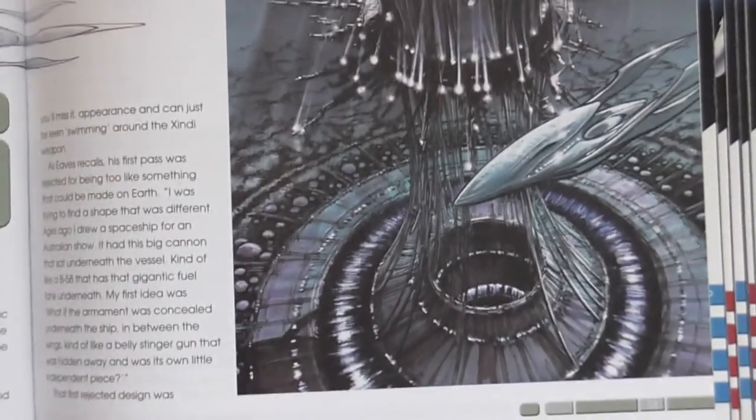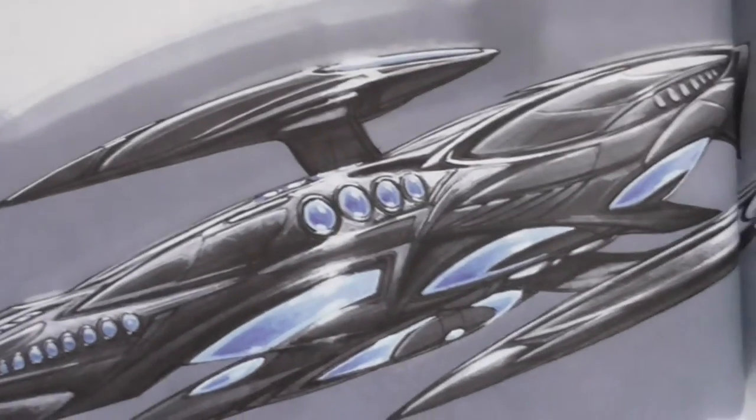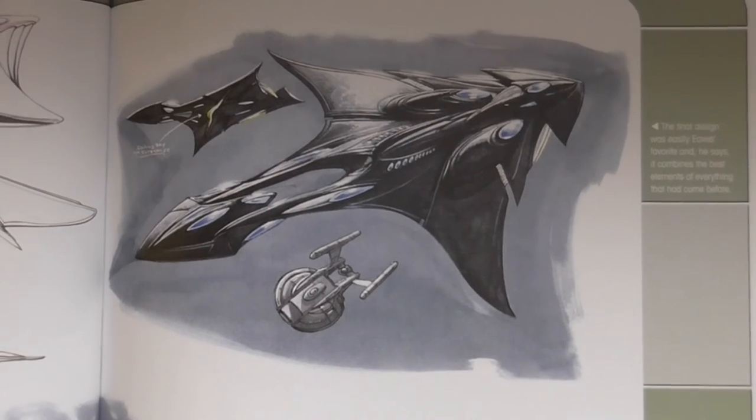This is an article about the designing of the ship. And as usual, it includes some nice pre-production pictures. Yeah, watery inspiration. More early versions of the ship. Comparing the sizes with the Enterprise.